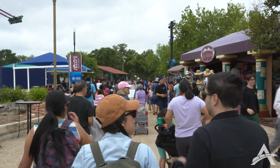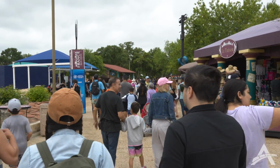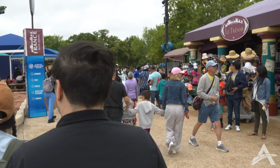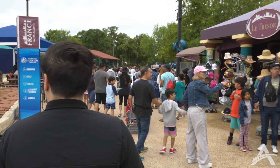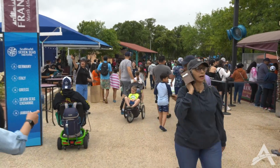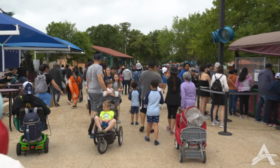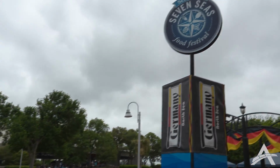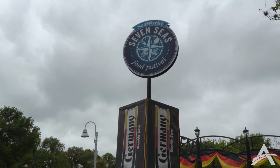So we were gonna start over at the Mexico booth, but holy smokes, it was insane over there, just like it's insane over here. So France is right here, but I think we might skip that too and head a little deeper into the park to try and get away from some of this. All right, we're heading our way over to Orca Stadium. We're gonna start at Germany. It's a lot less crazy over here.